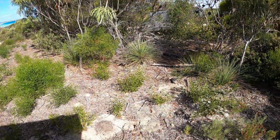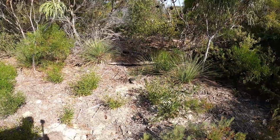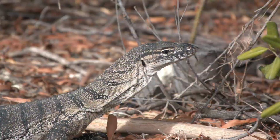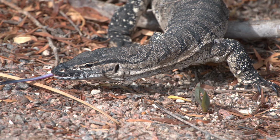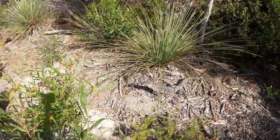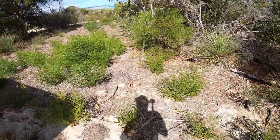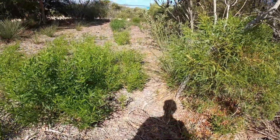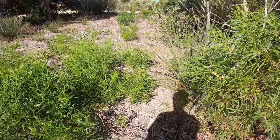So we've got a couple of interesting things here. This is just around the camp. We've got this fella here, a little sand iguana, who we see regularly. And then just over here, we've got someone we don't see regularly, which is a good thing.